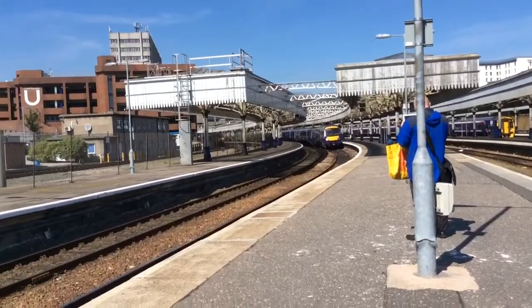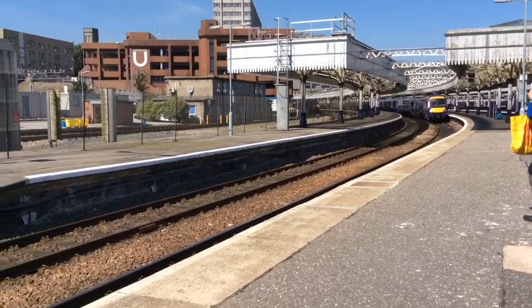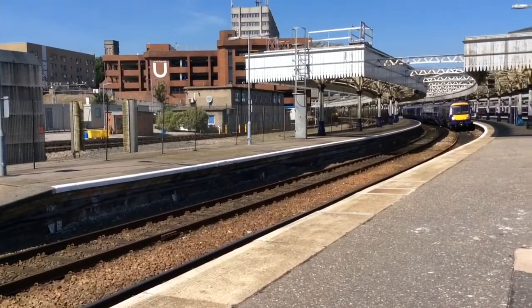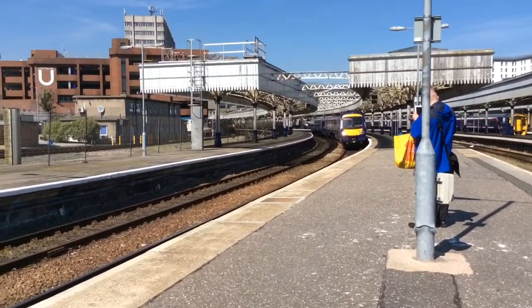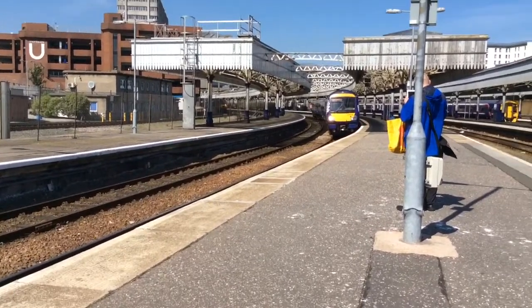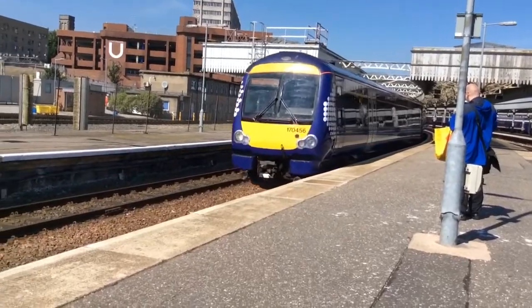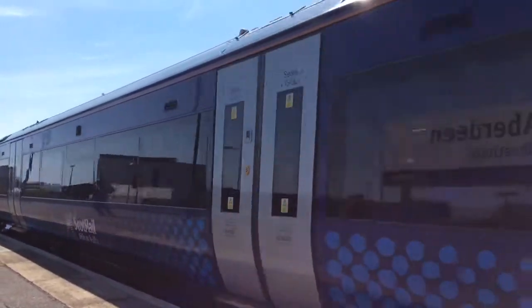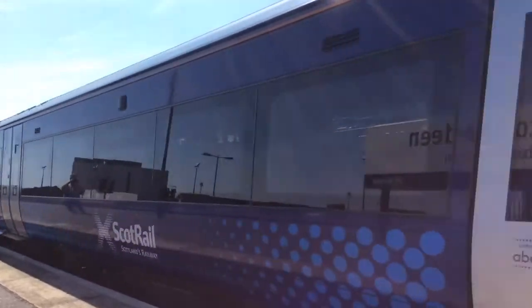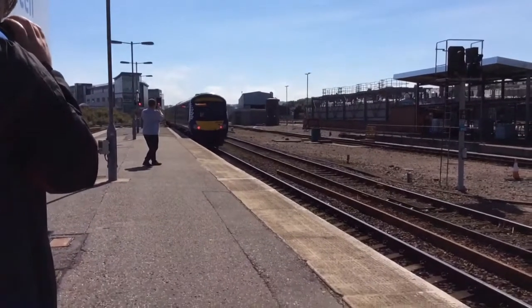Now about to leave off platform 6 at Aberdeen will be your 13:38 1T26 ScotRail service to Glasgow Queen Street. 170456, which used to be a hybrid. You won't get any problems here. Nice. 170456 to Glasgow Queen Street.